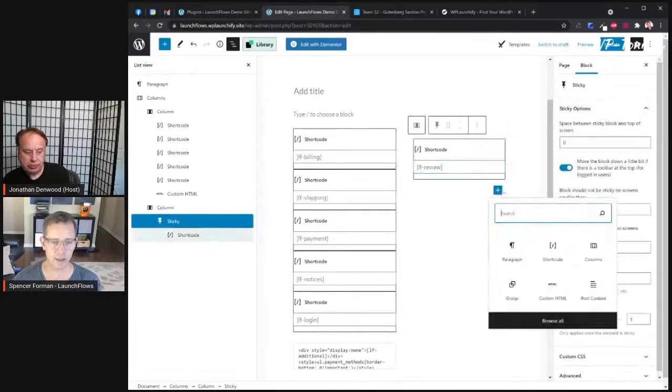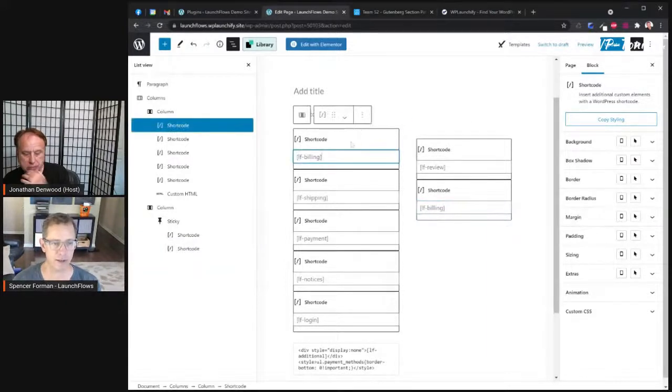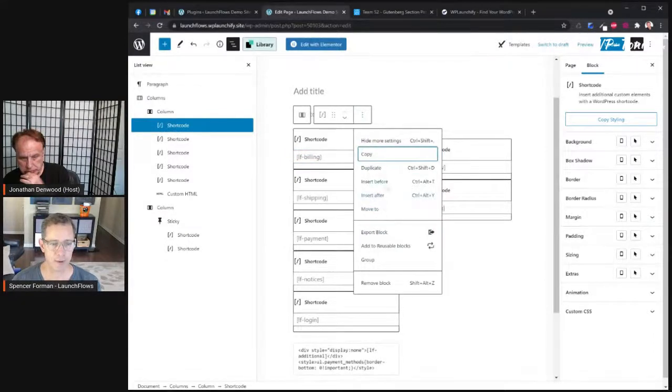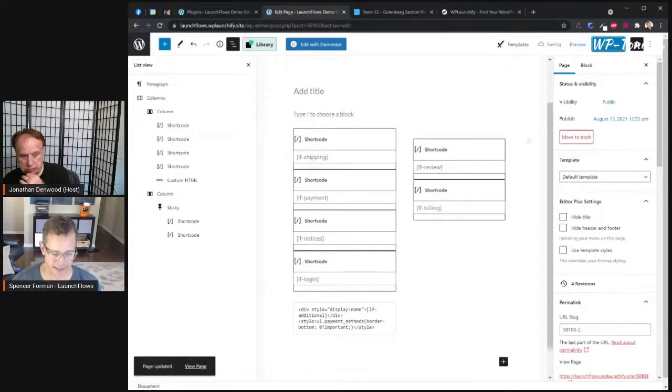If I say I want to add another shortcode, I don't have to build anything or design anything. I'll just put another thing in here. Maybe I'll move my LF billing into here and get rid of it from here. In doing it this way, what I'm trying to emphasize is don't remake stuff that already exists.